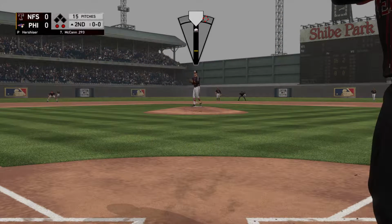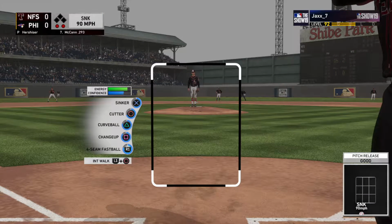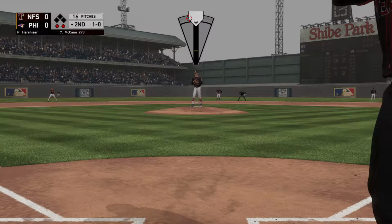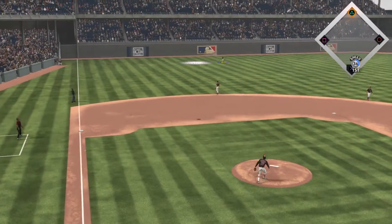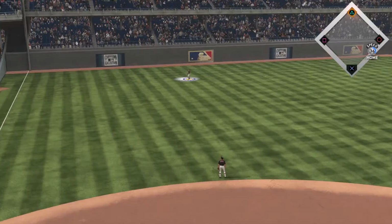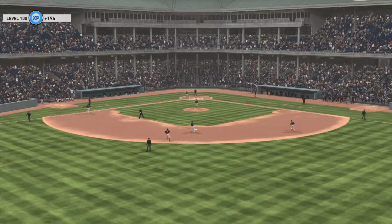The catcher, Brian McCann. And a sinker dips too low there. Into the dirt, in fact. Skied in the air to straightaway left. Snider is there. Makes the catch, and that'll retire the side.